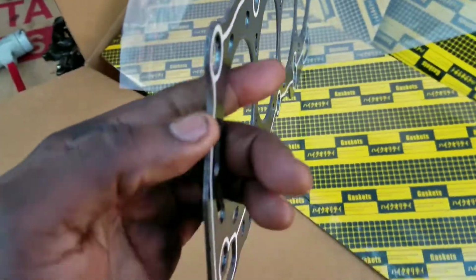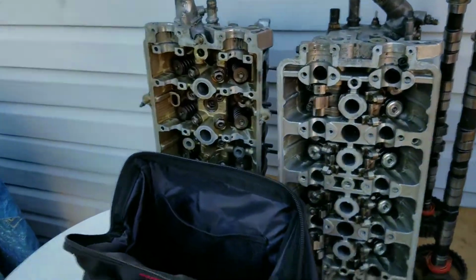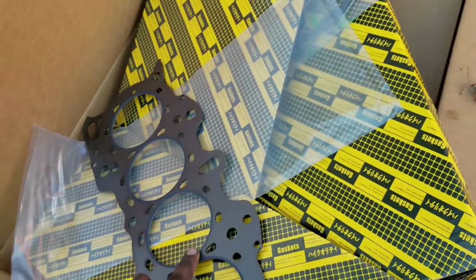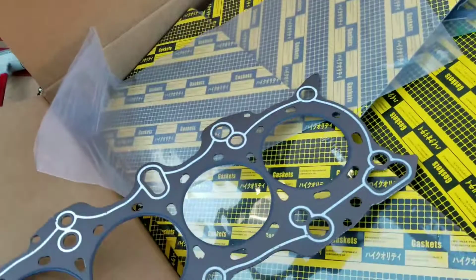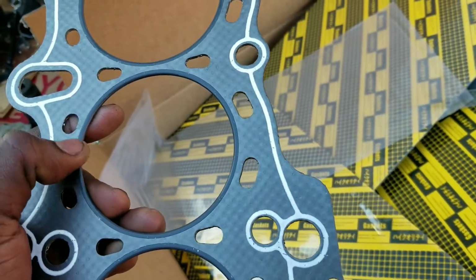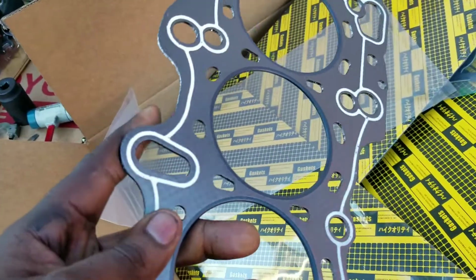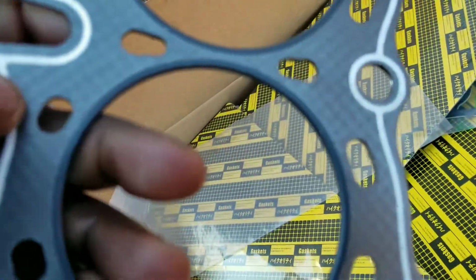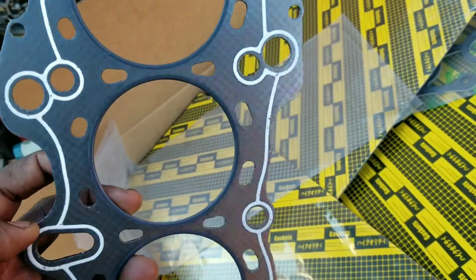It's alright, I think I might have to pick up a B20 head gasket anyway, because this head right here is actually off of a B20. I think the head gasket would overlap into the combustion chamber from these being too small. Man, what the fuck is this? Never seen one like this.